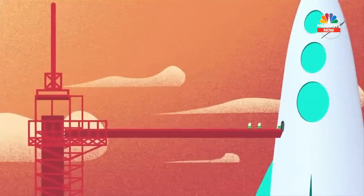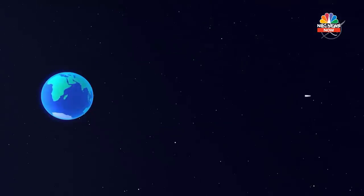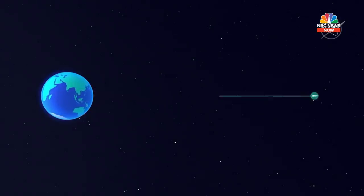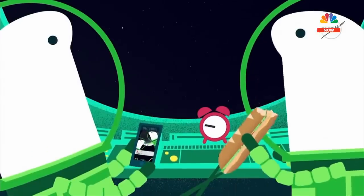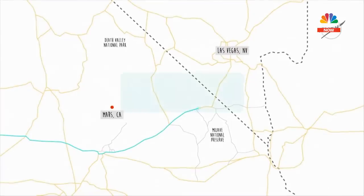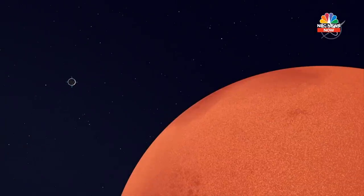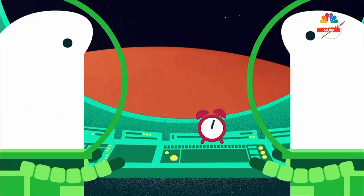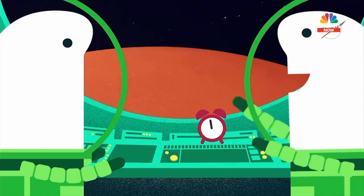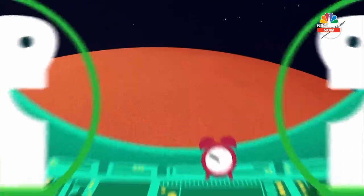But what if humans are sent to another planet, like Mars? A two-way system that sends a signal from Earth to a spacecraft, back to Earth, and then to the spacecraft again, would take an average of 40 minutes. Imagine if the GPS on your phone took 40 minutes to calculate your position. You might miss your turn, or be several exits down the highway before it caught up with you. If humans travel to the red planet, it would be better if the system was one way, allowing the explorers to immediately determine their current position, rather than waiting for that information to come back from Earth.